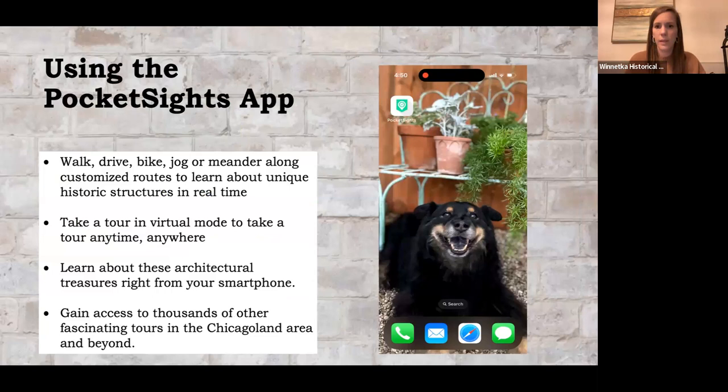We have also created an app-based tour program that will allow you to take our architectural tours on your own time at your own pace. The app uses geotagging technology to identify where your phone is and how close you are to each stop on the tour. So as you approach each stop, the app will automatically pull up the information about that stop and allow you to browse historic images of the structure while you're standing there right in front of it.